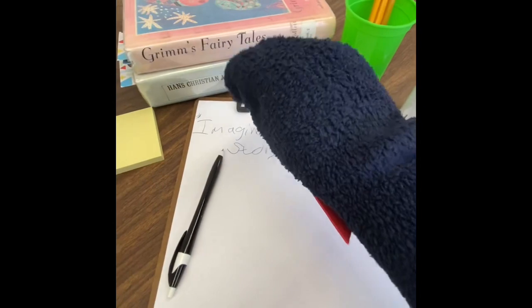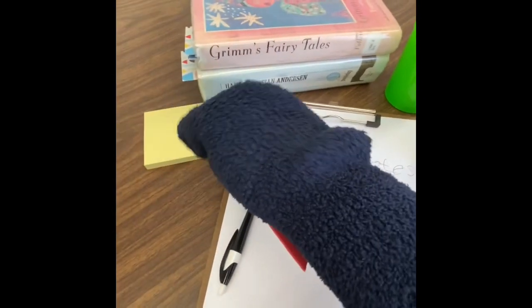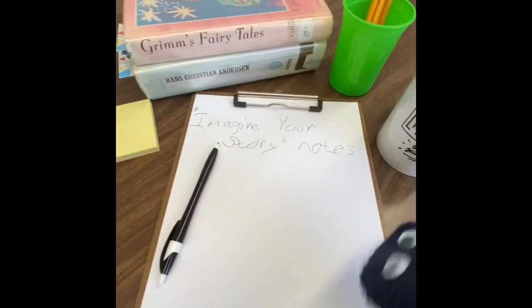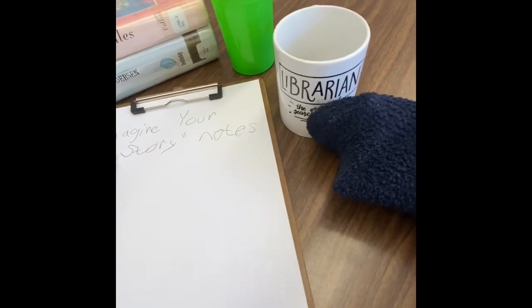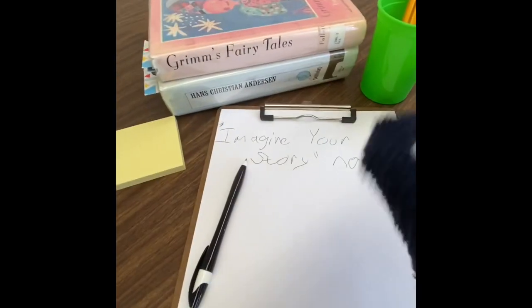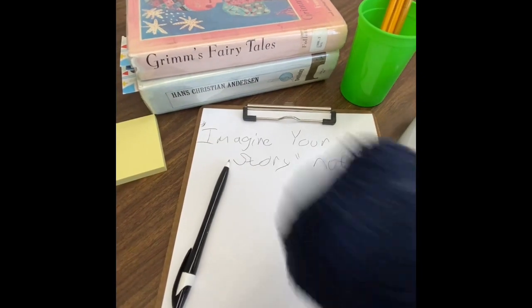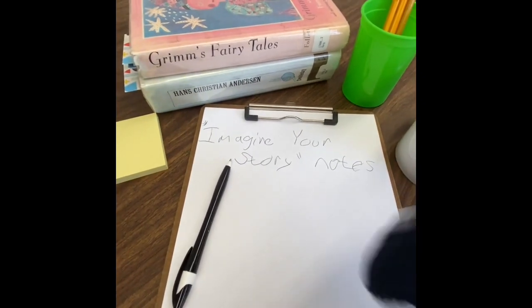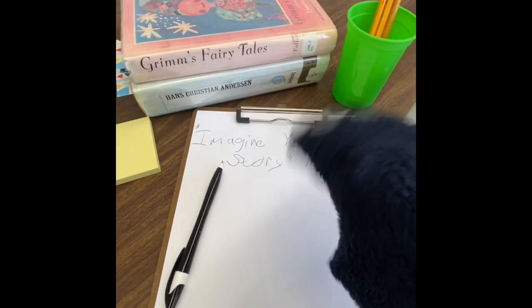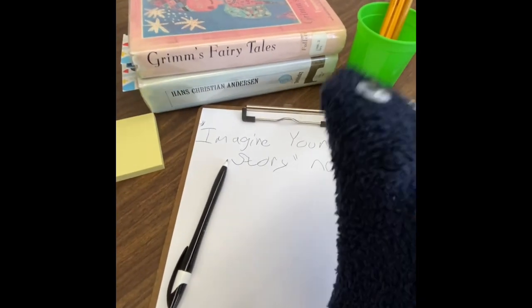Mr. Sock Puppet has his books, his paper to take notes, some pencils, post-its to put in books as bookmarks. Yes. And of course, coffee. Hello, coffee. All right, let's see. So, what story should the kiddos learn about this week for Imagine Your Story? Ooh, let's look into Hansel and Gretel. That sounds like a good story.